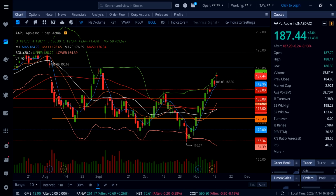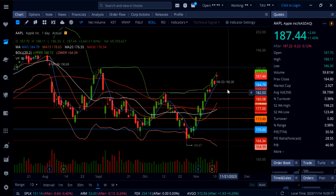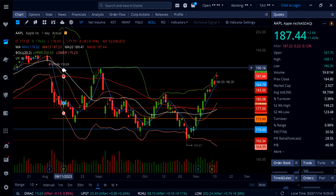Now if Apple can stay above 185, this thing can move up to this gap, 190.69. So watch out for a big move here on Apple after a nice pullback, if that's possible, happening tomorrow close to 186 to 185, and then this thing can move up to this gap just above 190.